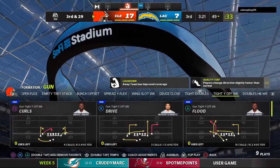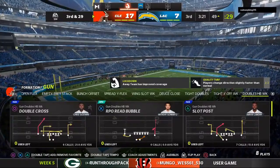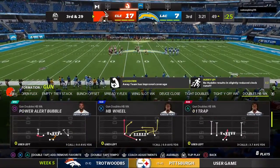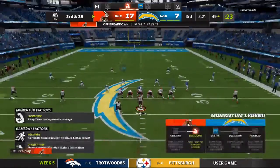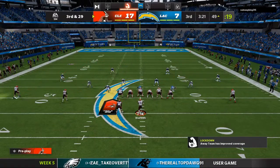They went with a dime look on defense. Two extra defensive backs on the field and covered up essentially every blade of grass. That allowed them to disrupt the play. Seventh play of this drive coming up, but a long way to go on third down.